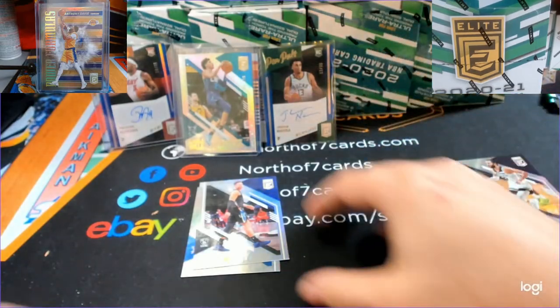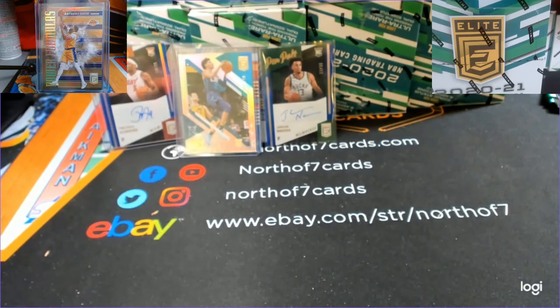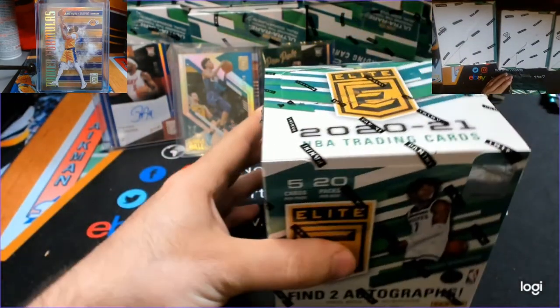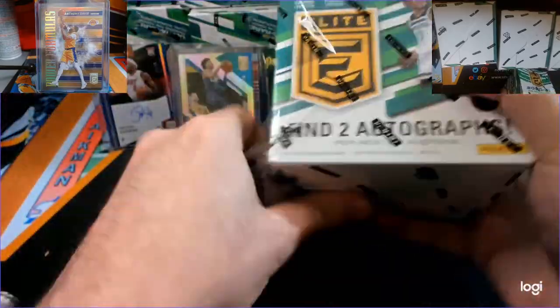I need to go over there. Horford and Griffin. And that was our box number 3. So we got 2, 4, 6, 8, 9. All right. Still a lot to go. We've only been into this for 28 minutes. Yowza.